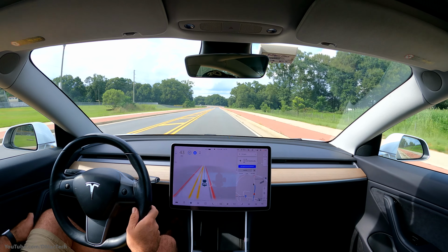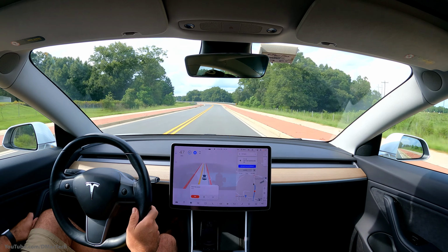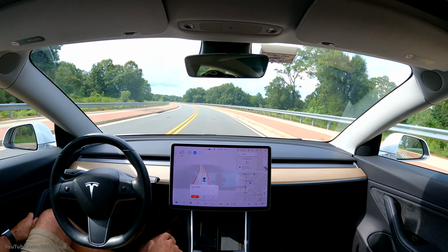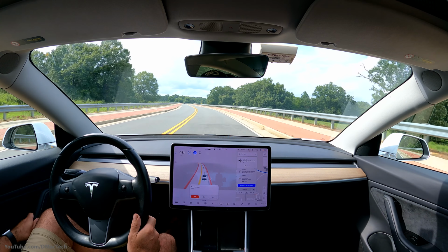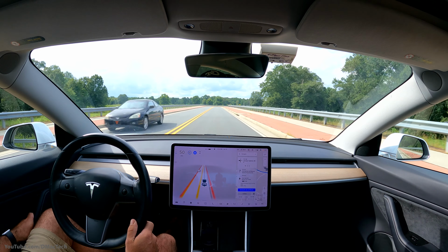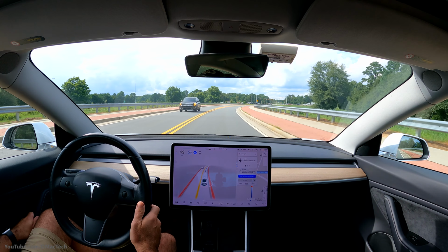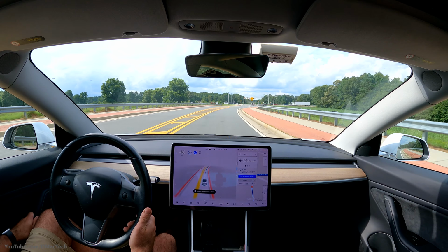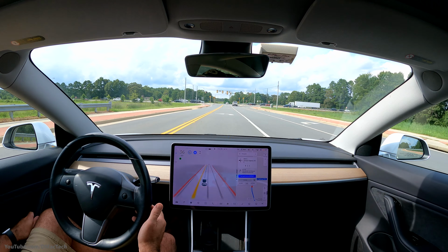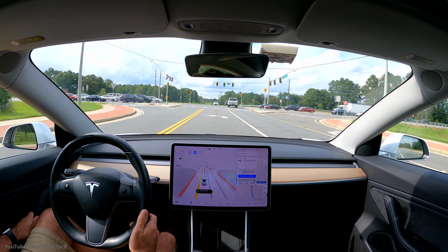Hey Siri, next waypoint, please. On it. Okay. Yeah, so I think this is going to be very useful. See, that was a perfect turn into the turn lane. We've got a flashing yellow left turn yield.